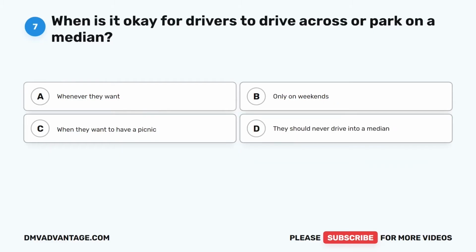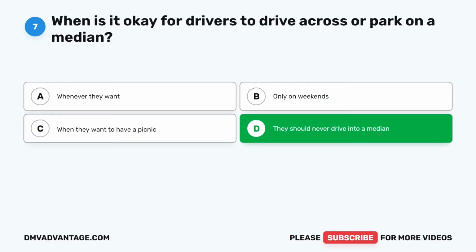Question 7. When is it okay for drivers to drive across or park on a median? A. Whenever they want. B. Only on weekends. C. When they want to have a picnic. D. They should never drive into a median. The correct answer is D.